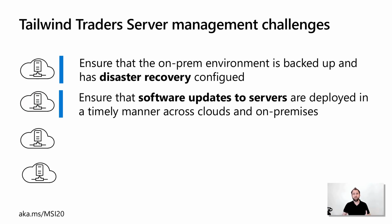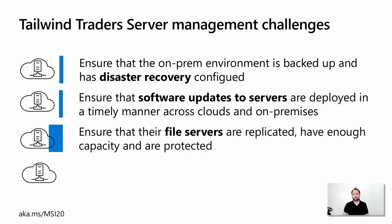So Tailwind Traders IT operations need to manage their servers and keep them up to date. They need to figure out which servers are not compliant with our update policies, and then go out and patch these servers.